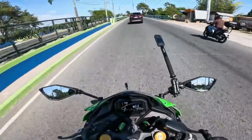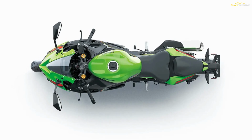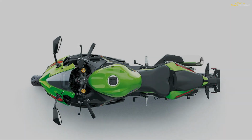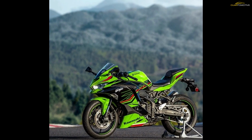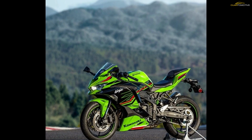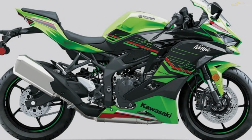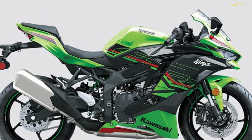As for the chassis, the Ninja ZX4RR KRT Edition gets a trellis frame and Showa dampers front and rear, an inverted fork up front and an adjustable horizontal rear link should offer good travel and control, while a 4-piston front caliper and a single-piston rear caliper clamping down on a 290mm disc and a 220mm disc respectively, should you wish to bring the fun to an end.